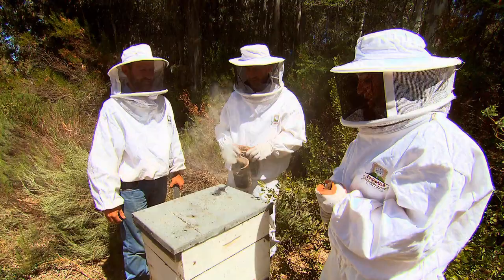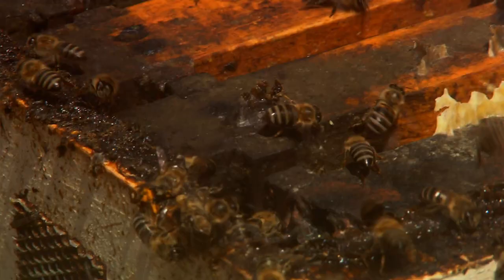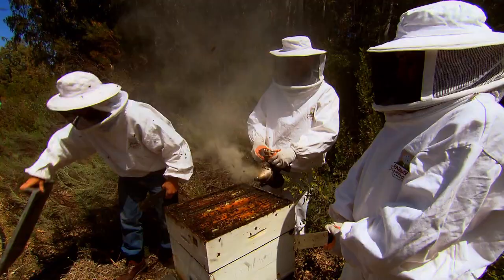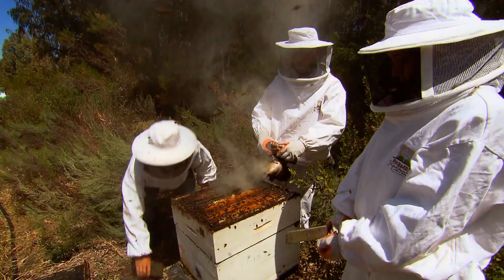I'm nervous. Yeah, this is dangerous. The noise of the swarm is so unsettling. I was totally paralyzed by those bees. They were everywhere, thousands of them. And even though I was completely covered, I had so much anxiety in me. The only way I could calm myself down and calm the bees down was to pump that smoke. More smoke, more smoke. I actually didn't see anything.